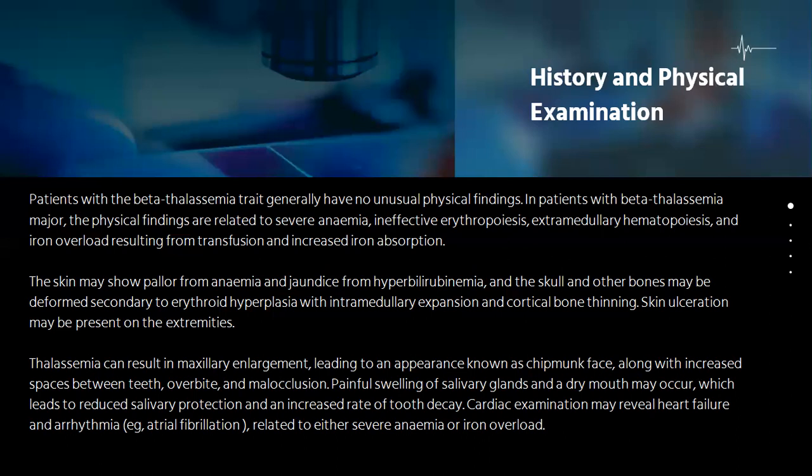The skin may show pallor from anemia, and jaundice from hyperbilirubinemia. The skull and other bones may be deformed secondary to erythroid hyperplasia with intramedullary expansion, cortical bone thinning, and skin ulceration, which may be present on the extremities. This can also cause maxillary enlargement, overbites, malocclusion, painful swelling of salivary glands, and a dry mouth may occur.